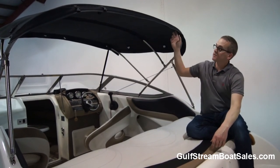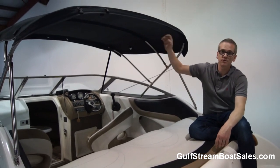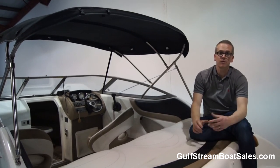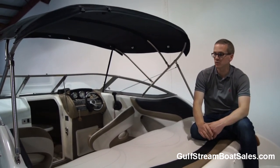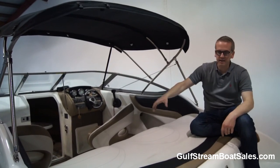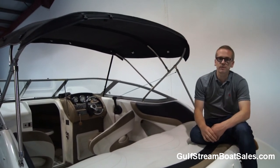There's a full set of camper covers. So we've got the back section, two side curtains, and a front screen as well. So you can use them whenever the boat's underway. And we've also got that tonneau cover for winter storage or whatever as well. So we're going to fold this up now just to let a little bit more light into the cockpit whenever we're doing the video in there, but just wanted to point this out to you before we do that.